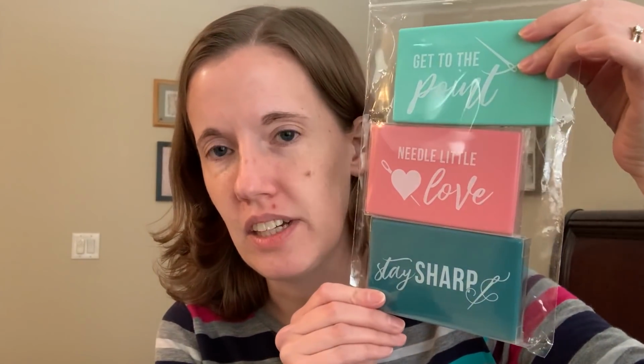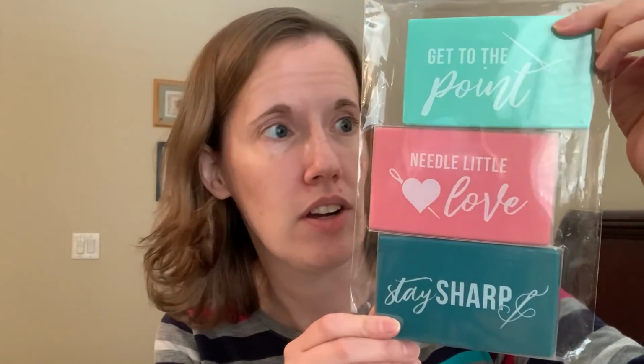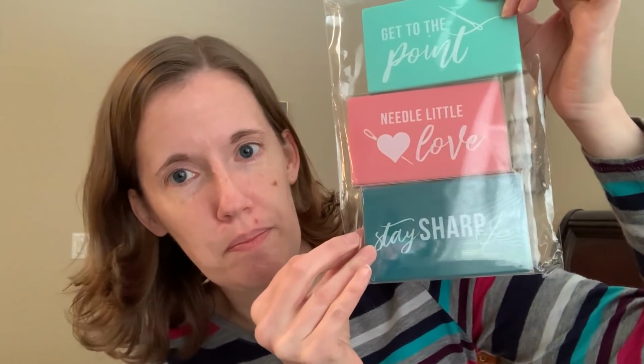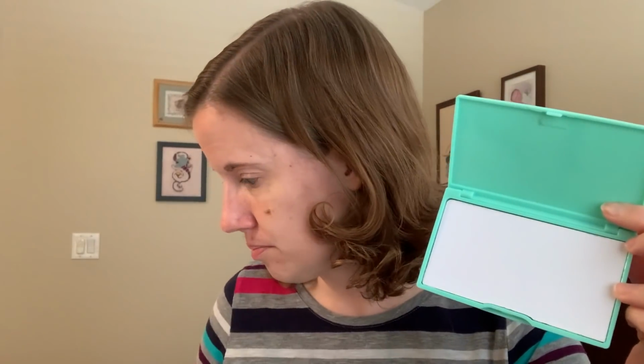They also sent this pack of magnetic needle cases. There's three of them in there. They all have different sayings. Get to the point. Need a little love, that's cute, and stay sharp. And just before this, I opened one up just to see what it was like. They're plastic outside, and you open them up, and it's got a big magnet right here. Let's grab a needle, and it just sticks on there.